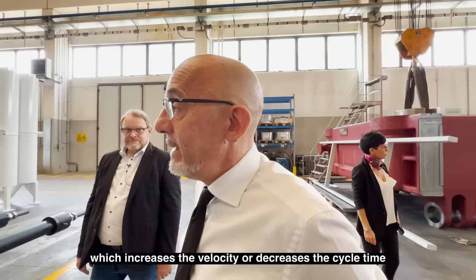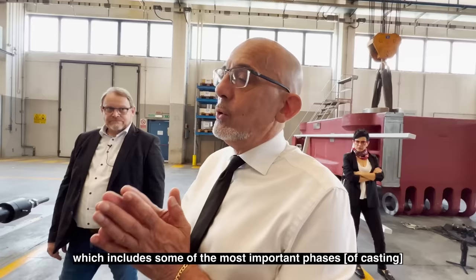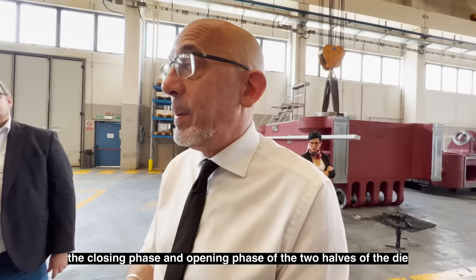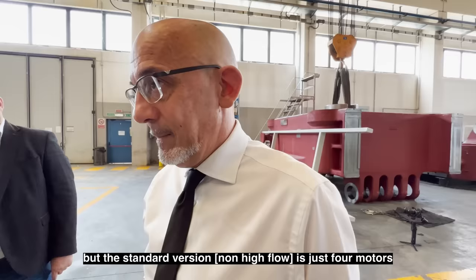Okay. And back to the details of the testing discussed before, our dry cycle is based on the norm DIN 24480, okay? That includes the most important phases, and some of those phases are what many times the customer asks to decrease, above all the closing phase and opening phase of the two halves of the die. The standard version, for example, you see six motors, and one dedicated just to the injection unit, but the standard version is just four motors.